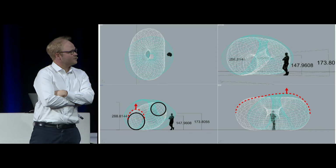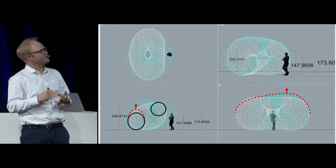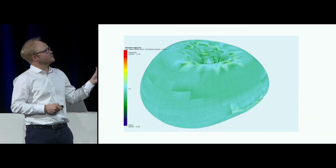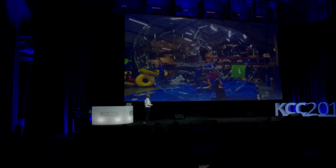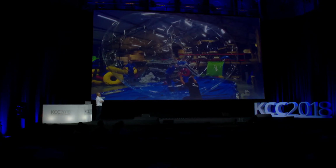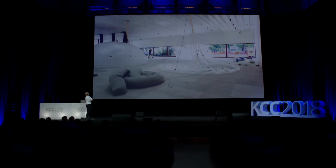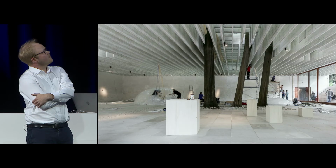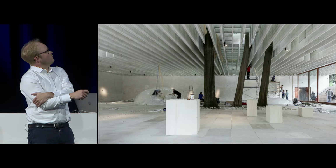And I must say, it was really a learning process for all of us, all the engineers, all the manufacturers, all the architects, everybody working together with different softwares, understanding how the fabrics and how these things work. And then in the end, we fabricated these relatively large systems and took them to Venice and assembled them in a couple days.